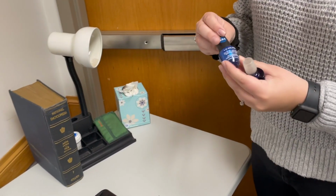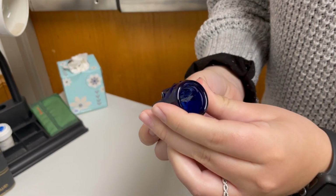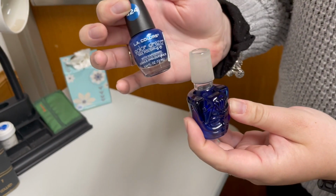Have some nail polish. This one is a real nail polish, and this looks like a nail polish, but is actually a pipe. Definitely easy to hide, especially stored by other nail polish.